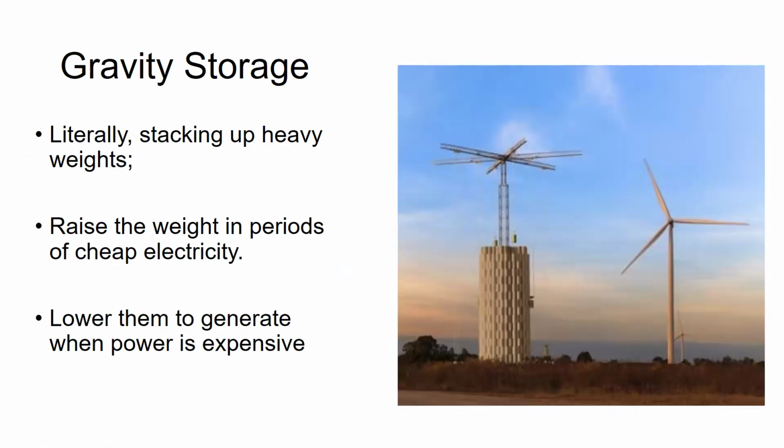There's also gravity storage. I don't know if it's going to be very feasible. There's a couple of projects under construction in China right now, literally stacking up heavy weights. They use these cranes and pulleys to lift the weights when the wind is blowing or the sun is shining and the electricity is cheap. And that consumes electricity to raise the blocks up, and then let them back down again when power is more valuable, and those motors turn into generators and make electricity as the weights come back down again.